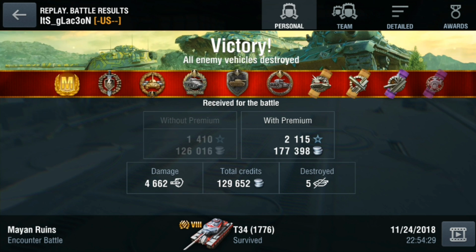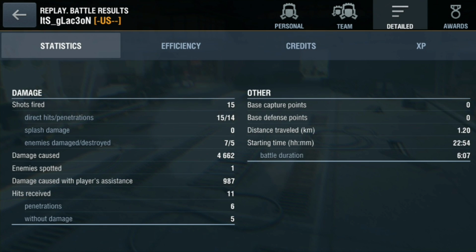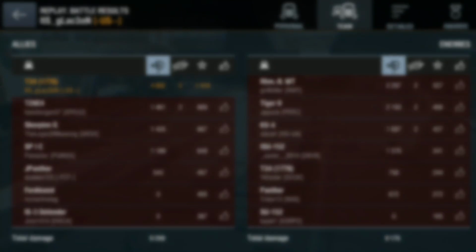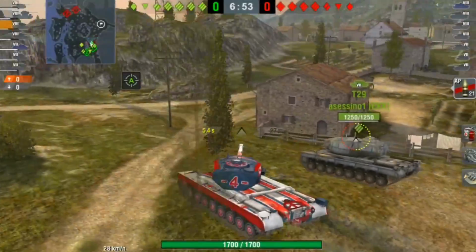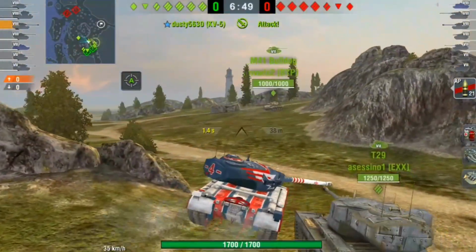He gets the Ace Kolobanov Steel Ball, 129,000 credits. He gets 5 kills and 1,410 base XP. He had nearly 1,000 assistant damage as well. So a very, very good ace.